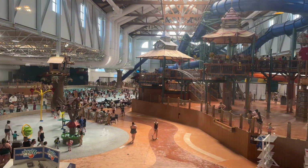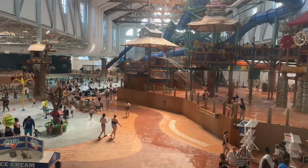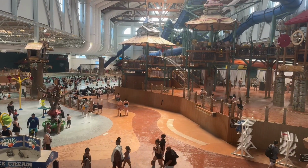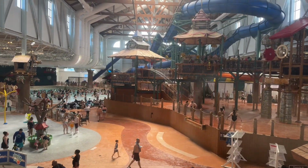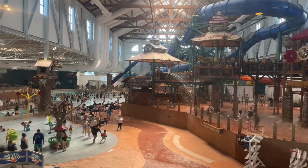I don't see as many lifeguards as I used to see when I come here. That's a little concerning to me. They used to have a high lifeguard to person ratio. If they're there, they must be stealthy lifeguards because I don't see a single lifeguard. So I guess parents have to really watch their own kids very carefully.